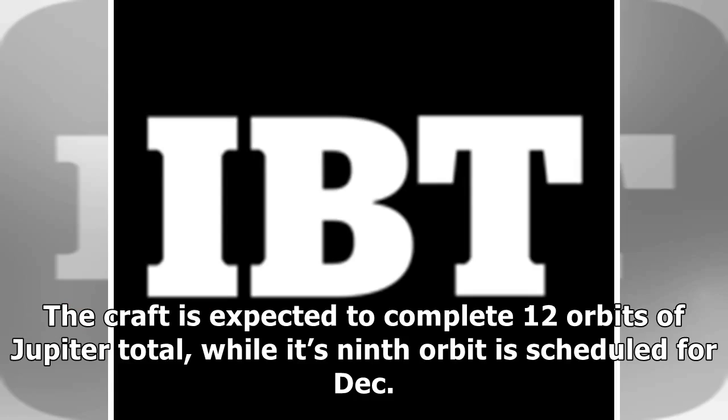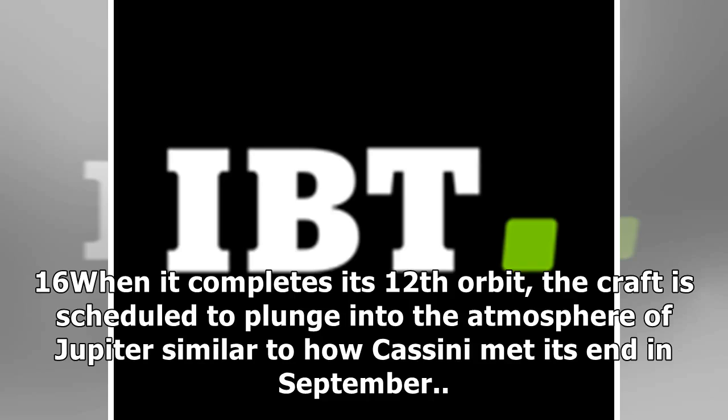The craft is expected to complete 12 orbits of Jupiter total, while its 9th orbit is scheduled for Dec. 16. When it completes its 12th orbit, the craft is scheduled to plunge into the atmosphere of Jupiter, similar to how Cassini met its end in September.